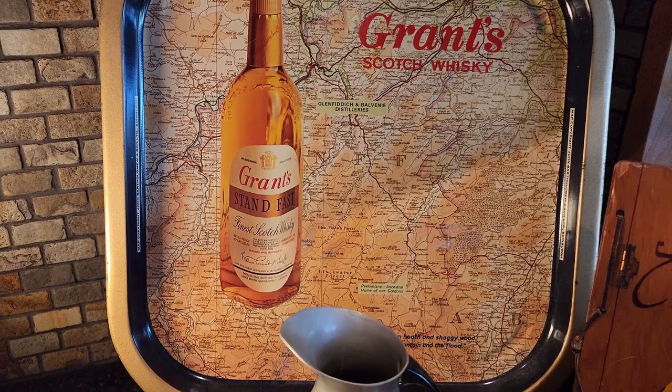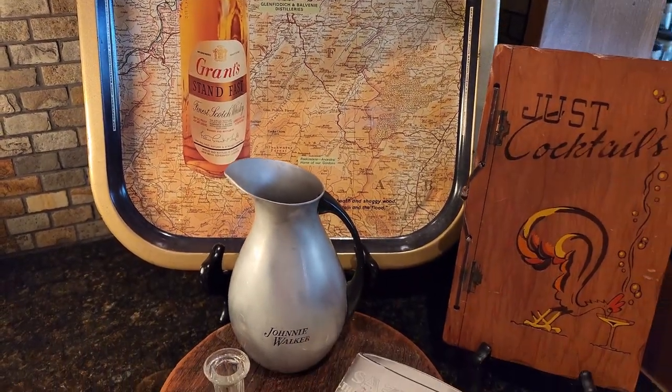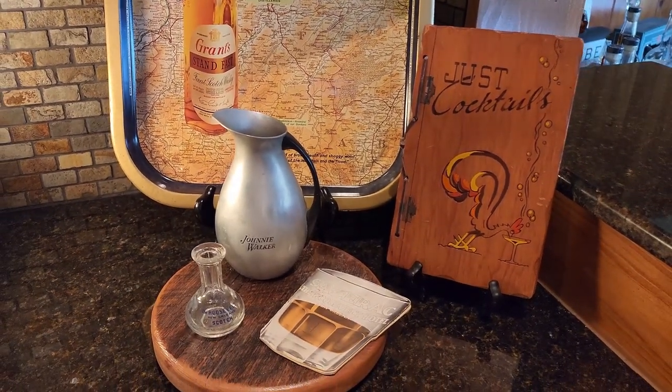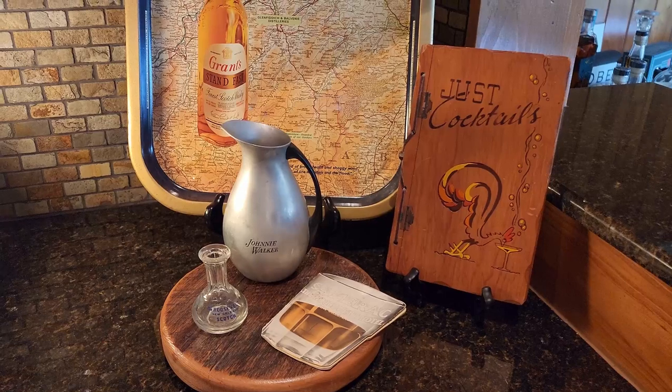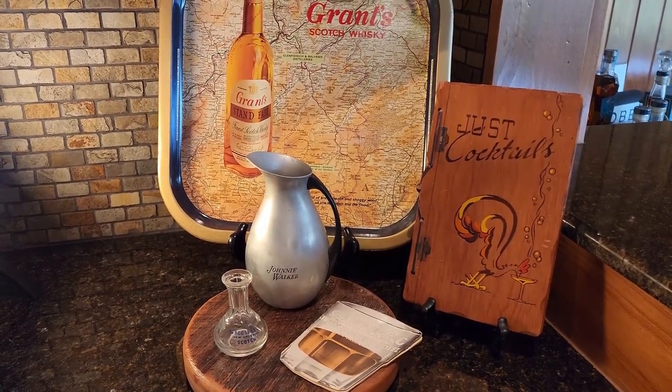There's some other really cool collectible items and some distillery brand things like this tray from Grant's and this water pitcher from Johnnie Walker. Both very neat, found in antique stores. Along with this recipe book. This is from 1939, coming off the years of Prohibition, and I absolutely adore it.